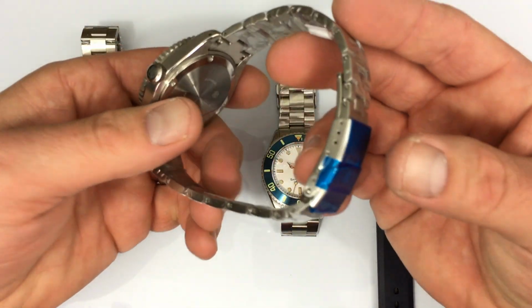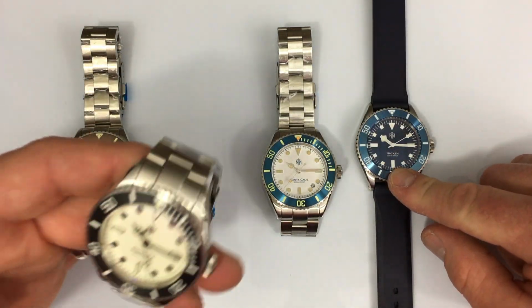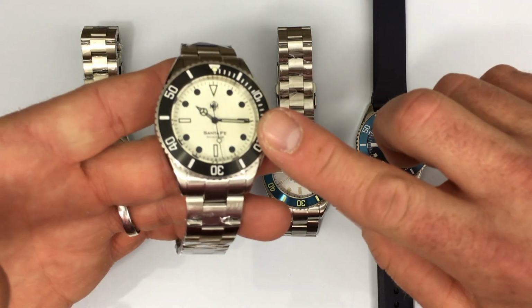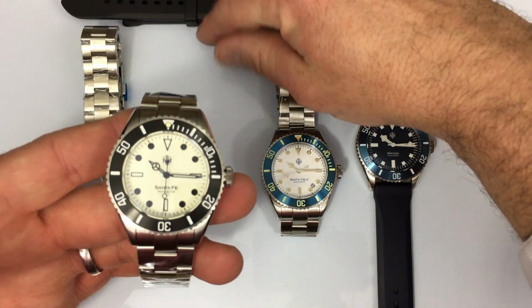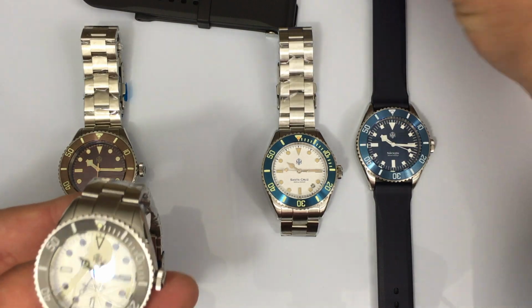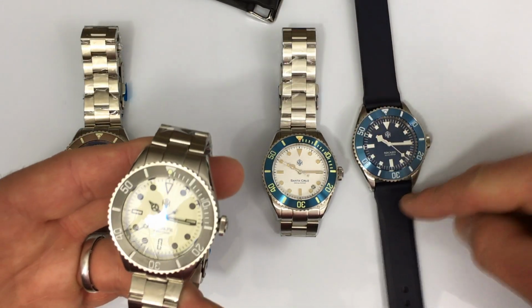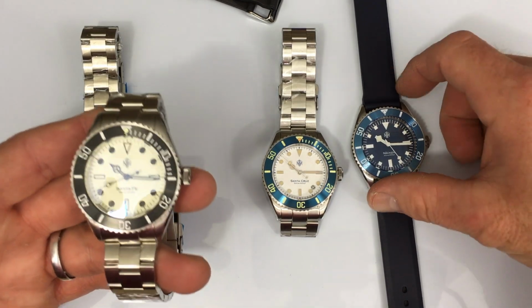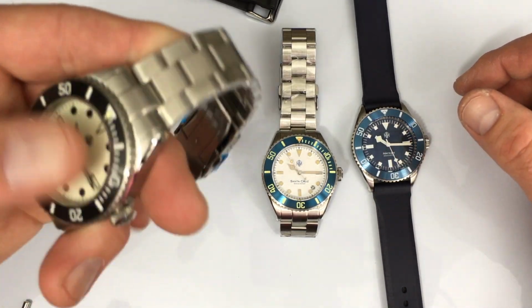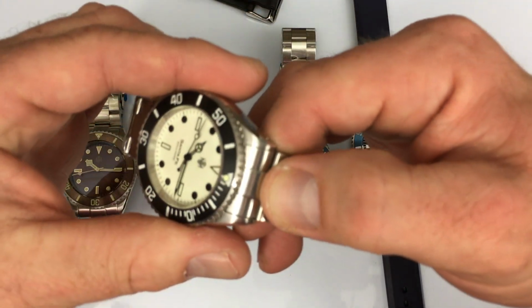But I want to show you the bracelet. The bracelet itself, and by the way, the Nacken comes on a bracelet, and every sub that I sell comes with an additional rubber strap. So for the Santa Cruz, I like the royal blue here. For the Santa Fe, for the Barracuda, we get black. For the Nacken Blue, it's a navy blue. But let's look at the bracelet that comes on every single watch. First of all, solid end links, great brush finish throughout.